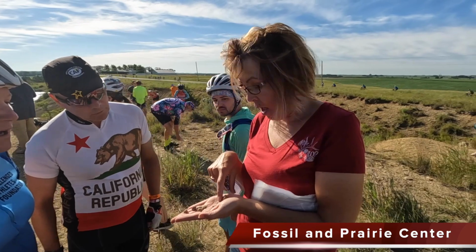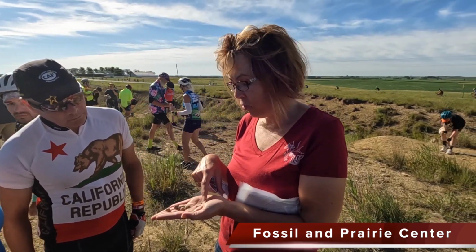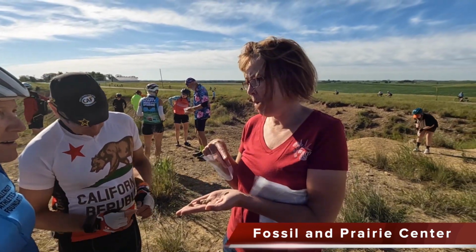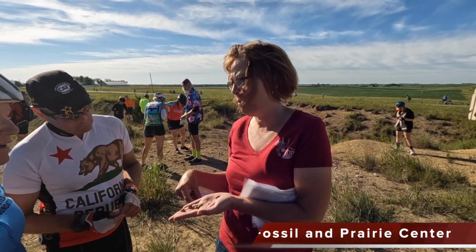Gastropods are snails and crinoids, and then this is a true clam, which is a pelecypod, and on them the top and bottom are the same, but on a brachiopod the tops and bottoms are different.